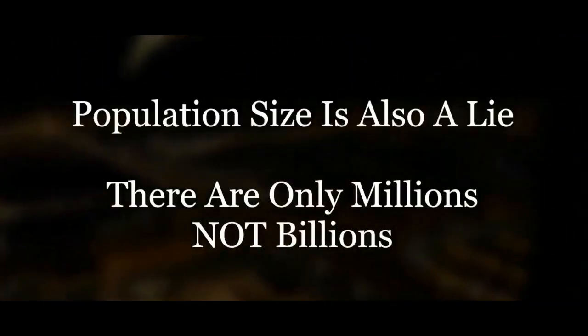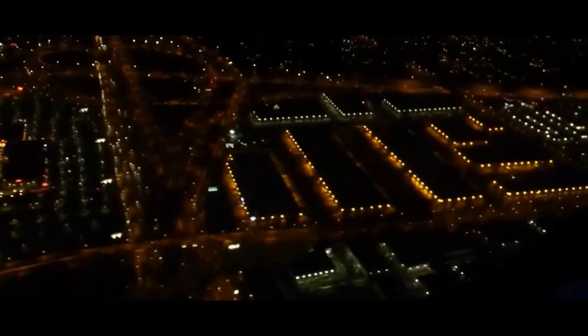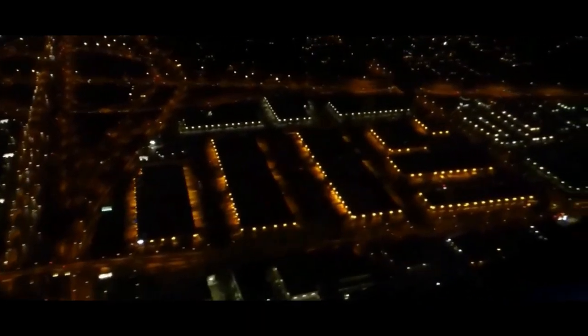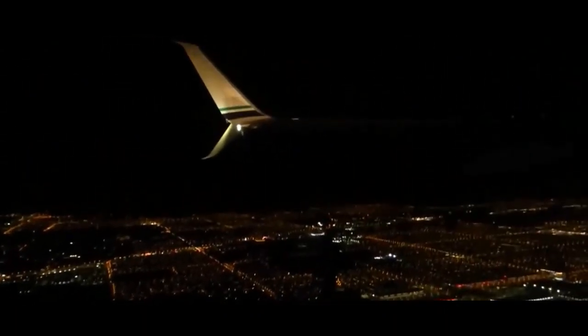From East Coast to West Coast, it takes 7 hours, going 2,800 miles. Half of 2,800 miles is 1,400 miles. If they're only going 200 miles per hour instead of 500 miles per hour, that still equals 7 hours.